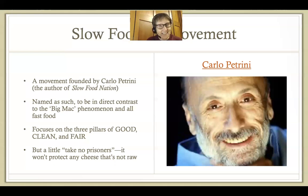But it's good tasting and it's fair to the laborers because they're unionized and get a very high wage, but everything else is rotten about it. And Dan was with me that very first time I taught it, and he was on that field trip too. Slow food is take no prisoners, as we learned when we were there.